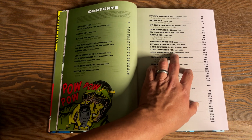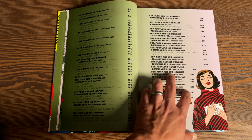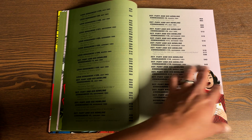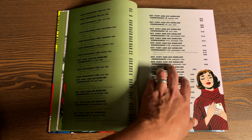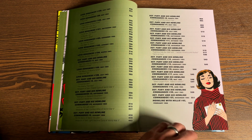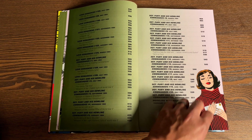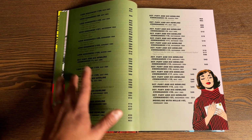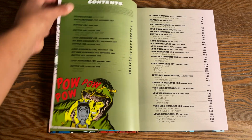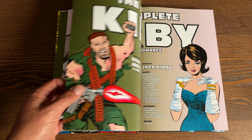So Jack Kirby sometimes just did the cover, so it's just the cover that is collected here. For example, on page 542 is Sgt Fury and his Howling Commandos 14, and then 543 is issue number 15. So it's not the complete issue unless he worked on the issue itself. So what you're not going to see in here is issue number 26, where you find out how Nick Fury loses his eye. Not like the movies at all.